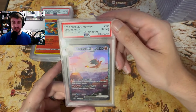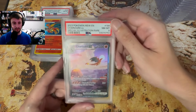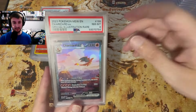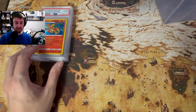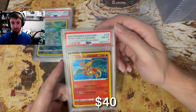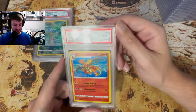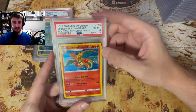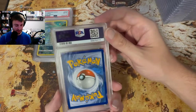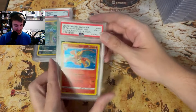So as much as it would hurt to take a total loss on this, I did get it from Collecticon, so I could say it's my Collecticon piece and finish my 151 binder. I might have just talked myself into that. Special delivery Charizard, I don't even know where I got this one. I think I got it off TCG Player because it's a $40 card that if you get a 10 can sell for 200, which is a pretty good turnaround, but somehow got an 8.